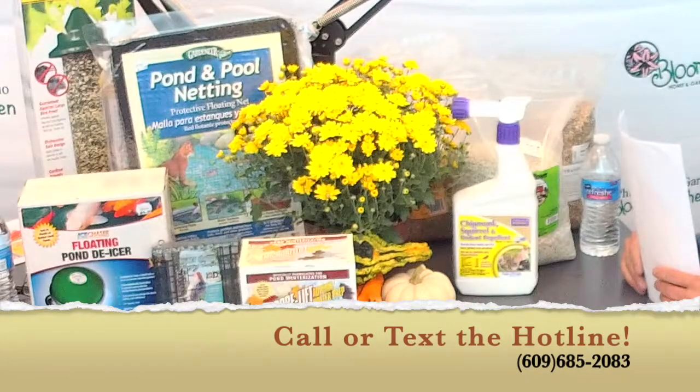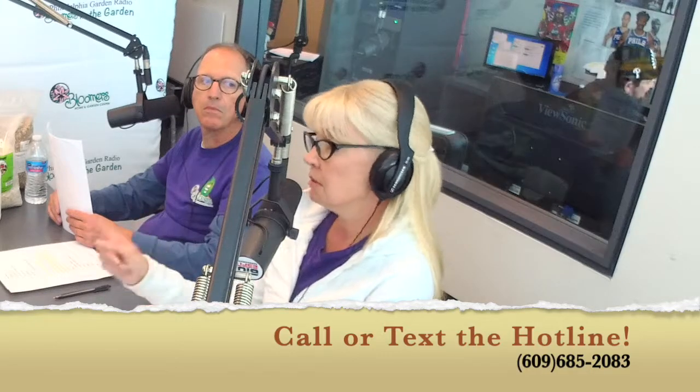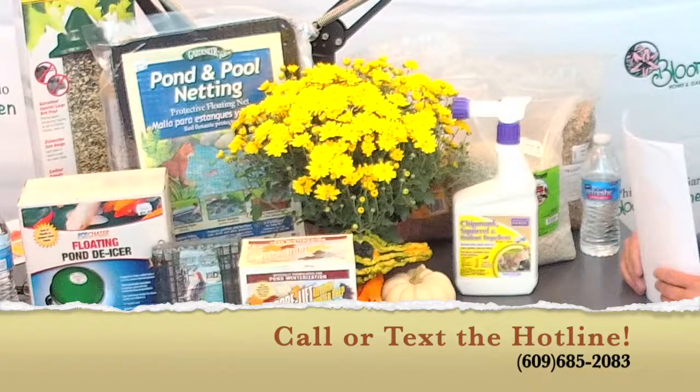Right. Because at that point, their metabolisms come to a slow crawl. They will no longer eat, and they start living off those fat reserves. So that's why you fatten them up. Use the same food you use in the spring, because you're going to refatten them after the long winter. So don't worry if you have that fall food left over.